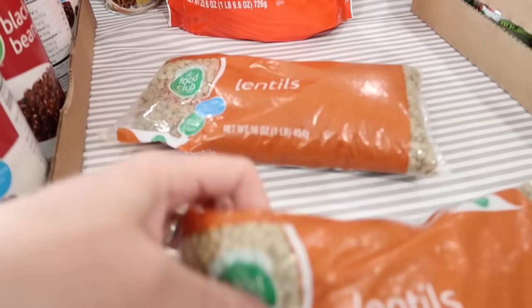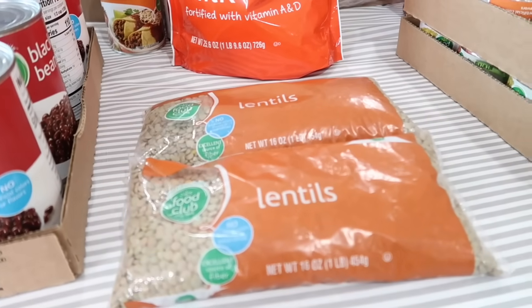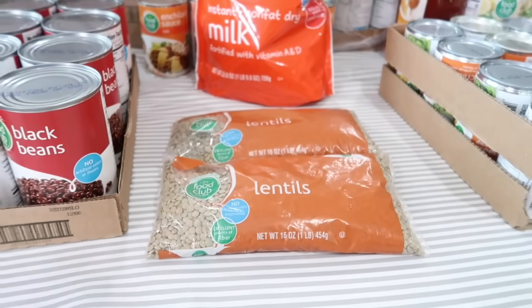And then some lentils. There's some soups coming up this fall and winter, and I grabbed 2 bags of lentils. I am going to put these in a food saver bag to have them last longer. I'm going to do all of that on another video.